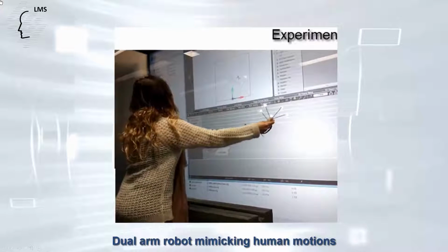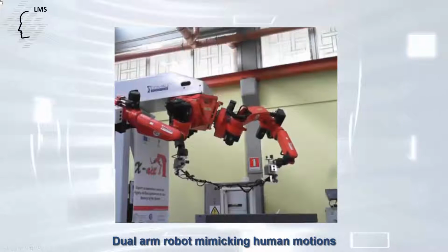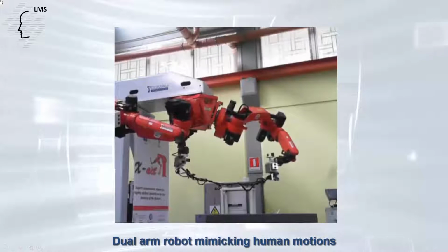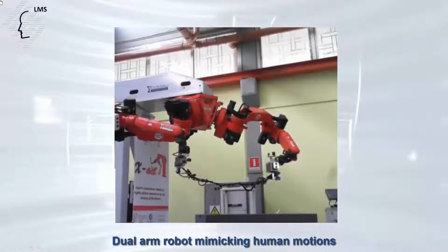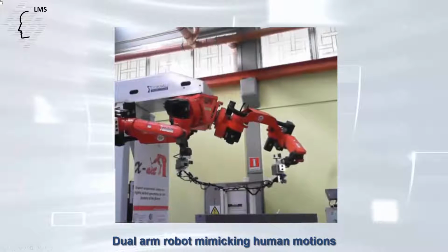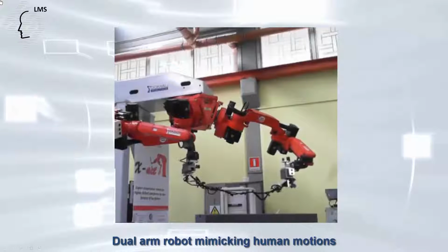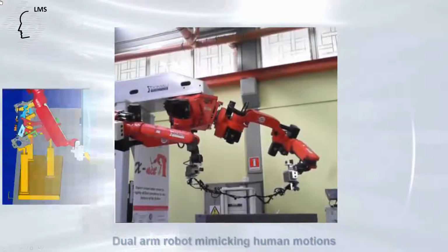The use of an alternative offline programming approach was proposed, enabling the dual-arm robot to mimic human motions. The human data were captured in a virtual reality environment, and were further processed and executed by the robot. In this way, the programming time is significantly reduced, while accuracy issues still need to be improved.